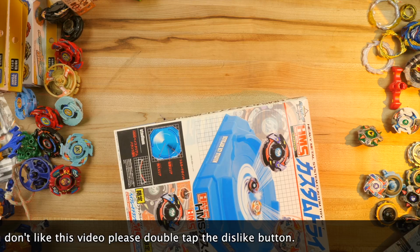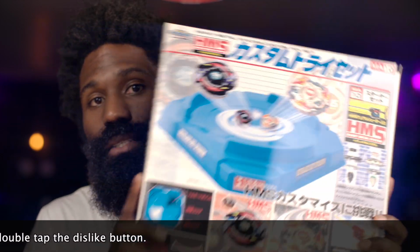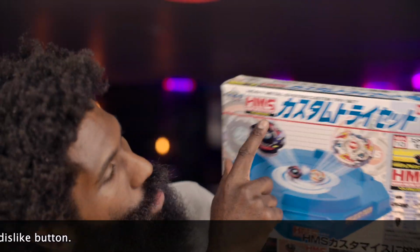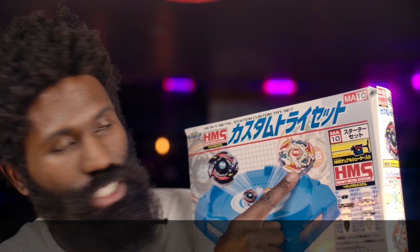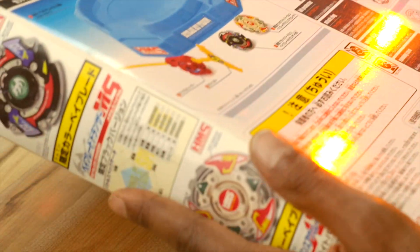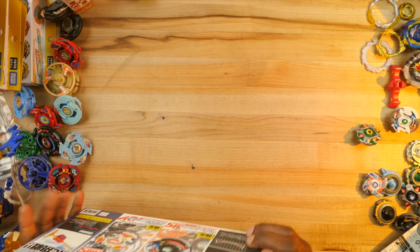But that's the box. Also, if you haven't done so already, you should check out our other unboxing of the HMS Tri set. So this is the hard metal system custom Tri set. They came with a black Dronzer and then an advanced Avronda. This was also super dope. Never knew this existed. But probably when I was a kid, this was out of my price range. This maybe ran like 80 bucks, maybe 90 back then.